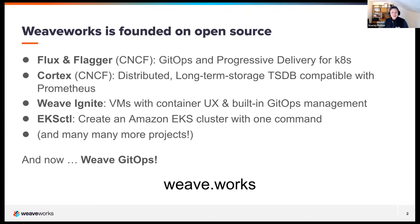So back to the list, Cortex is another one of our open source projects that we donated to the CNCF that helps make Prometheus scalable. I mention that because Prometheus is a key part of the progressive delivery possibilities with Flagger. So that's a key option there that we have. And of course, other projects like Weave Ignite, eksctl, and now we've GitOps, which is also a free and open source tool that provides GitOps for your various needs and actually has a UI that's built on top of Flux. So we have lots of other projects. If you're interested, definitely check us out on GitHub under Weaveworks, as well as the CNCF, where you can find some of our other projects.